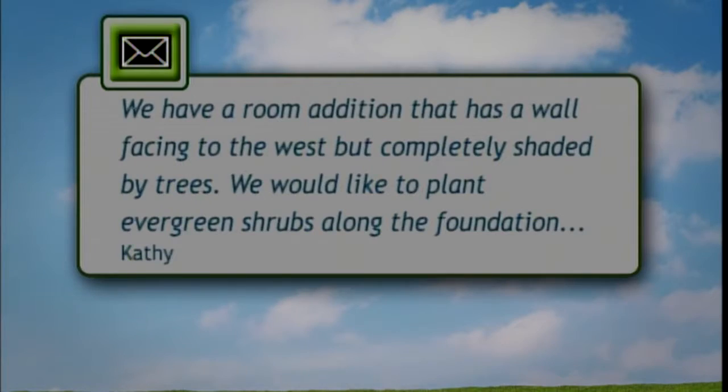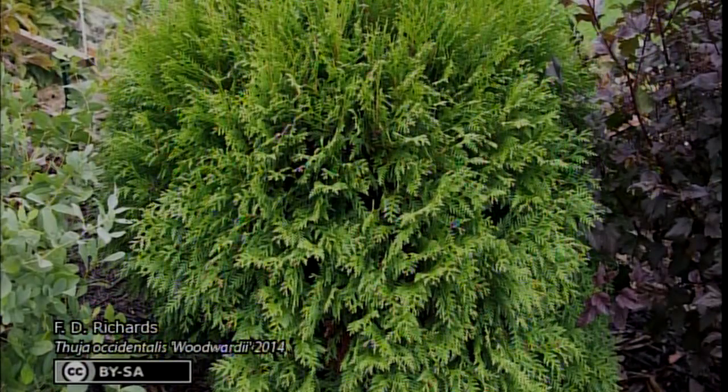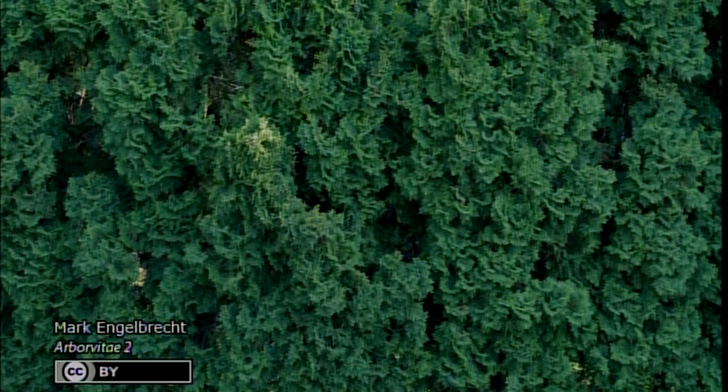I have an email question this evening I'd like to share. We have a room addition that has a wall facing west, but completely shaded by trees. We would like to plant evergreen shrubs along the foundation to create a buffer from the south and west winds. Can you recommend any shade-tolerant shrubs? We live in Elgin, Illinois.